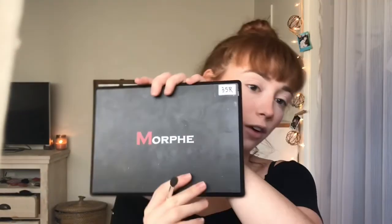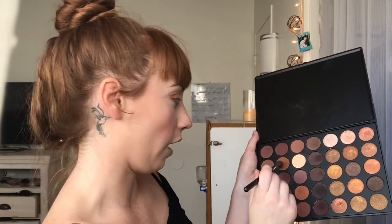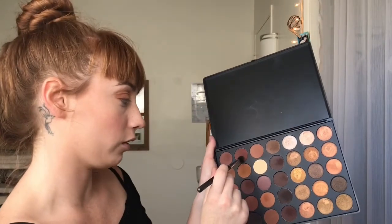I'm gonna use my 35R Morphe palette. I'm gonna take the lightest color. It is that one. And just kind of dust it. This color, and I think that color. And I just put it on there, and then I just start blending. I'm adding a little bit of this color, just the outside part. Oh, I forgot brushes. This one is Morphe M330. It's more like a tapered blending brush. And the big puffy one I used is the Morphe 535.